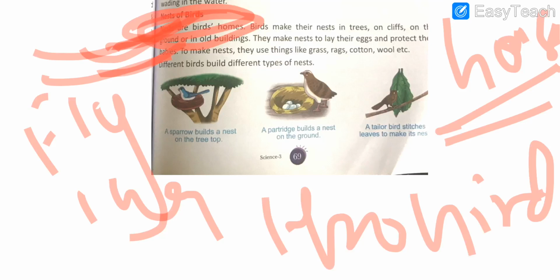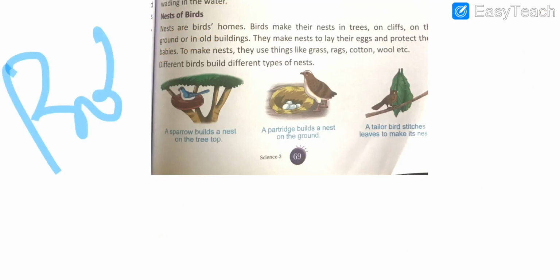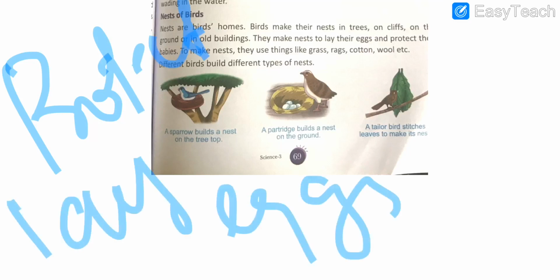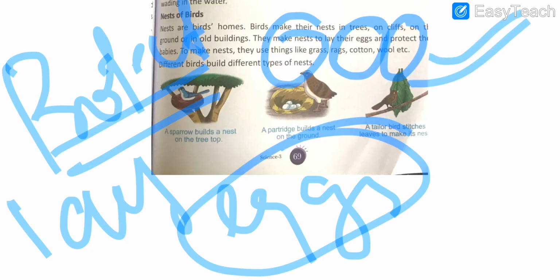Why do birds need nests? Students, birds need nests in order to protect themselves and also to lay eggs. To make nests, they use grasses, cotton, wool, and so on. Students, different kinds of birds build different kinds of nests.